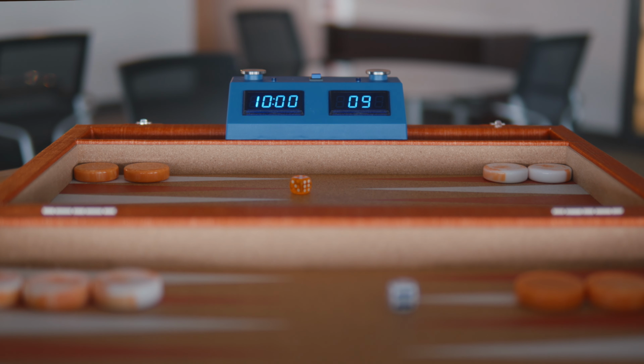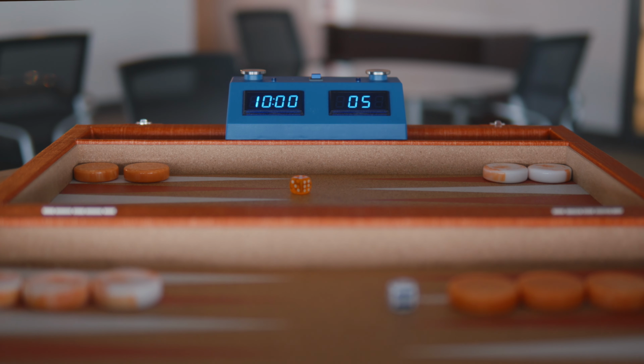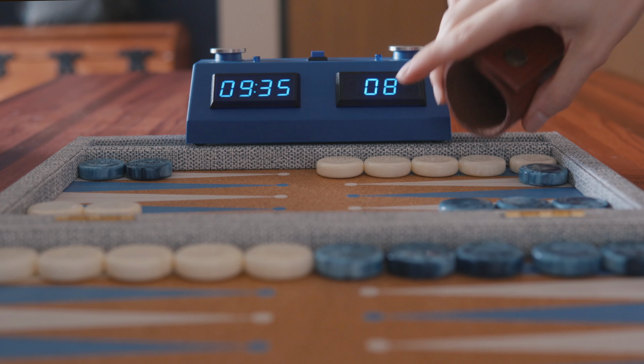And another thing to take note of is if somebody's rolling and the die hops over to the other board, or it lands cocked, or basically it's not a legal move, they need to roll again. It's also common courtesy to reset your opponent's clock, and you do that simply by hitting their side and hitting your side again, and it sends it back over as shown.